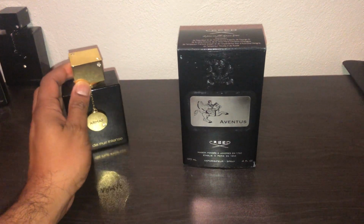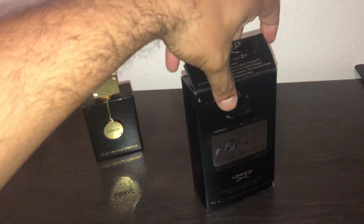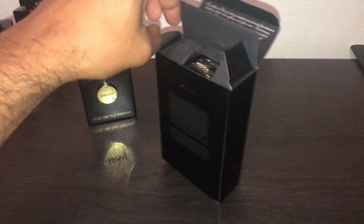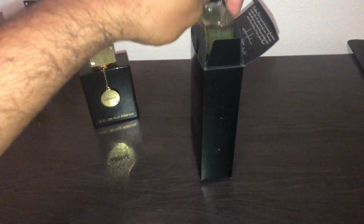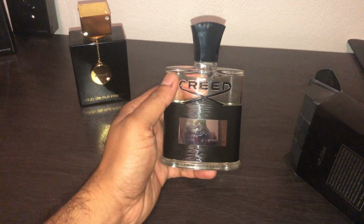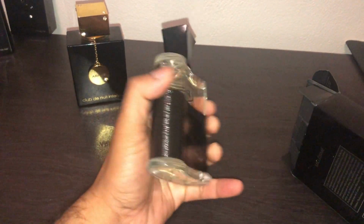The first one is my Creed Aventus. This is my second bottle. It's a 4 ounce, and if you're a man and you're willing to spend the money, highly recommend this fragrance. It gets so many compliments. It's a very expensive fragrance, and as you can see, I just purchased this not too long ago after my first one ran out.